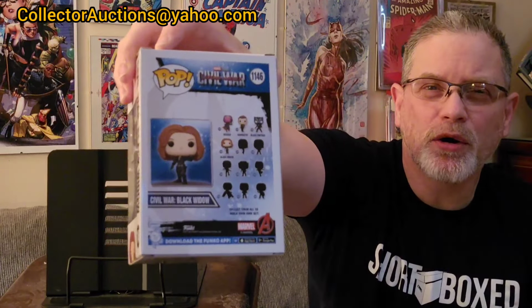And I'm a sucker for the Black Widow Funko Pop. I probably have more of that character than any other Funko that I have right now. I just love these things. I love the Black Widow as a character, and so I continue picking these up. I'm looking on the back here, and you can see that they've got a whole set of these. And I think they're all out at this point.